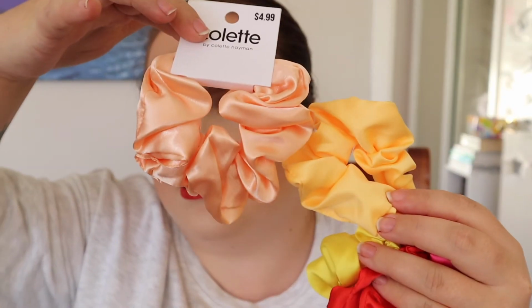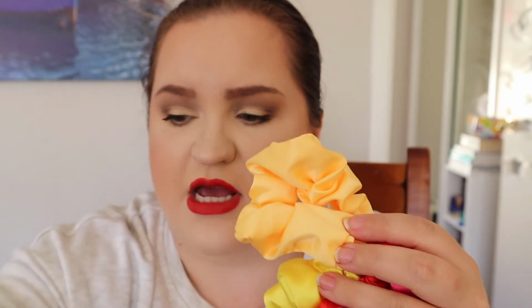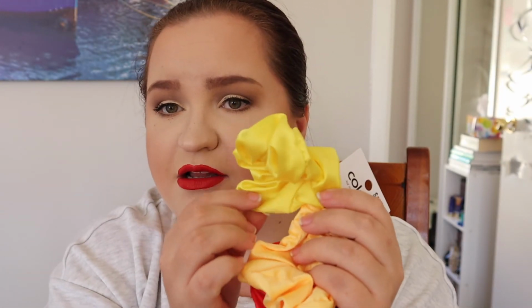So it is different to this. As you can see, this is orange and this is yellow. This is what I would call butternut. And then a bright yellow, because I didn't realize I don't have a yellow scrunchie. My favorite color is yellow and I don't have a yellow scrunchie. And this 4-pack was in the deal, so I thought, why not?